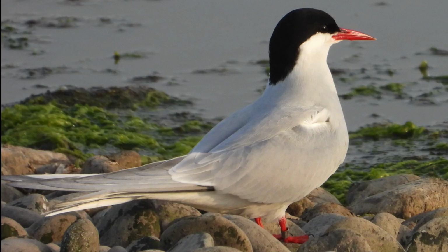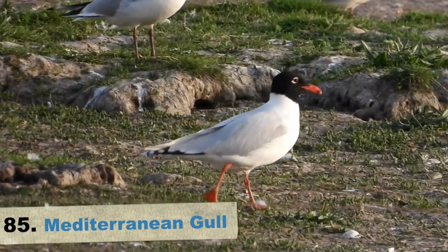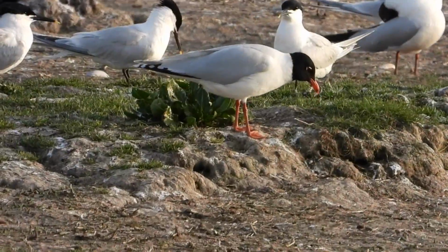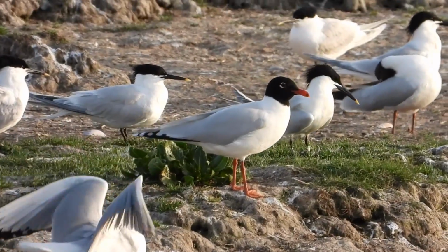Among the birds breeding in this colony was this wonderful Mediterranean gull. This species is a relatively new breeder to the UK, with the first successful breeding pair being in 1967. Numbers have certainly increased since then, with the estimated breeding population being over 1,200 now.